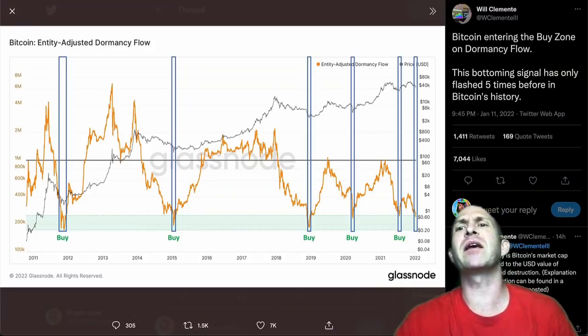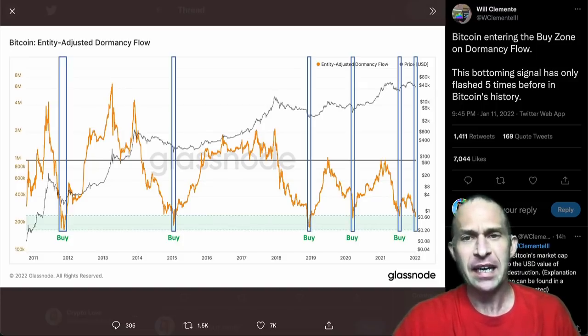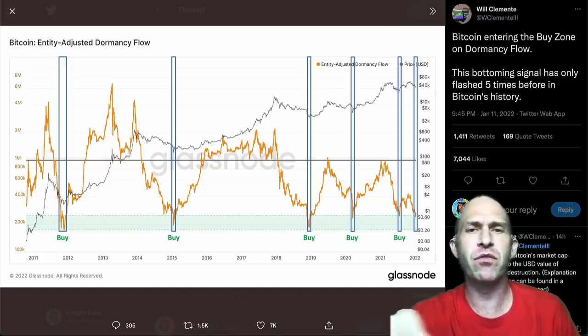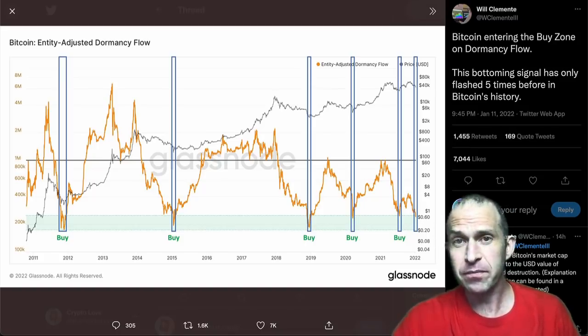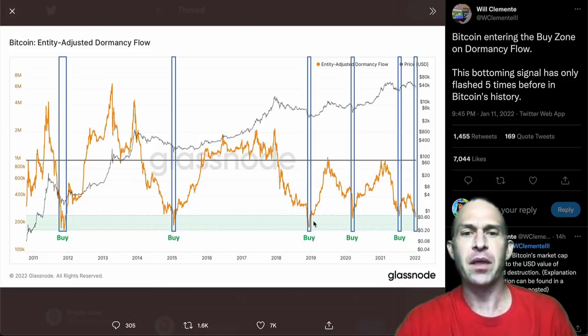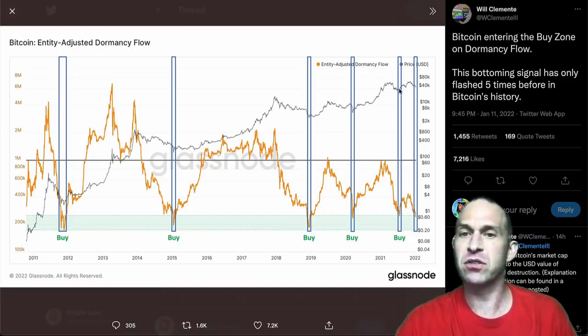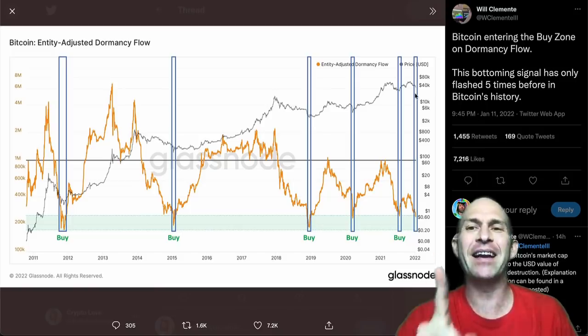William Clemente is even saying Bitcoin is entering the buy zone on dormancy flow. This bottoming signal has only flashed 5 times in Bitcoin's history. If you want to know the best buying opportunity for Bitcoin and cryptocurrencies ever, it's probably right now. We can see with this yellow line showing the entity adjusted dormancy flow, it was way low down here back in 2012 at the bottom. It was also low in 2015 at the bottom, also low in 2019 at the bottom, also low in 2020 at the COVID bottom, and also low at $30,000 at that bottom. Well, we are seeing it yet again.